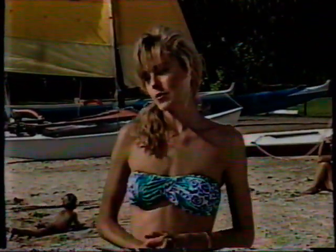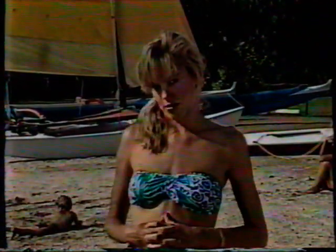You'd think it'd be the other way around. 30 years ago, the average two-piece suit was made of 30 square inches of material. Well, today, they don't even use half of that.